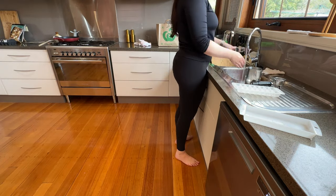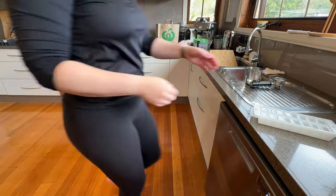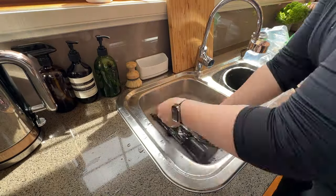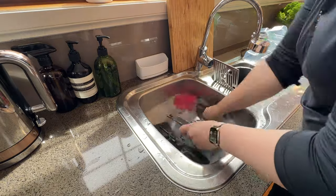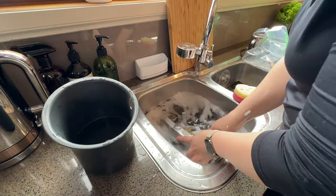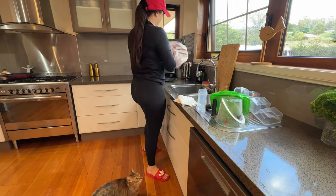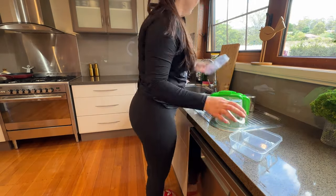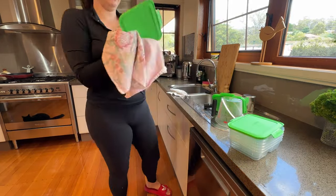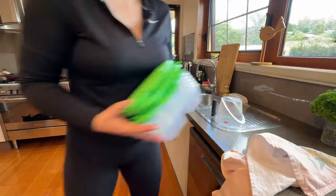Starting on the kitchen, finally. Usually I do the kitchen first, so I'm not sure why I didn't do that for this video. But anyway, I'm just cleaning the coffee machine tray and knockbox. And I like to do this usually once a week. Putting away some of the things I washed earlier on to clear the space to start the actual cleaning. Clearing away to start cleaning.